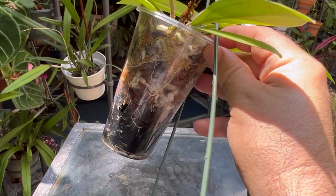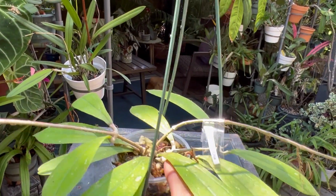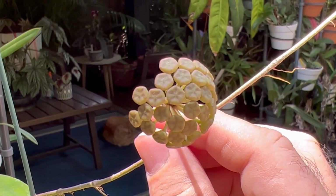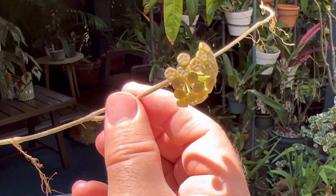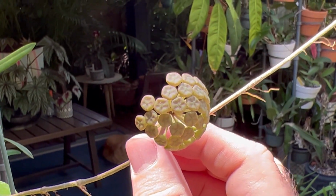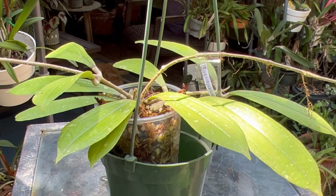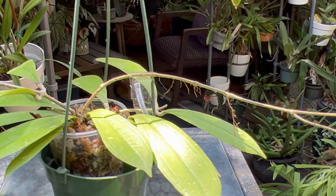And you can see the root system has gone crazy, and it's putting out a nice flower. It's going to open probably in a couple weeks, maybe a little less, but it did come with a peduncle, like I said. I'm really excited to see this one flower because I've never seen it in person, and the pictures that I see online are pretty cool looking, so really looking forward, and I'll keep you updated as soon as it blooms. I'll shoot some video to show you guys.